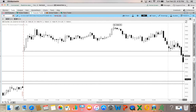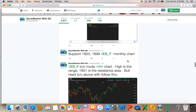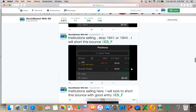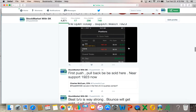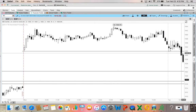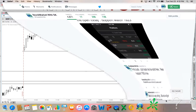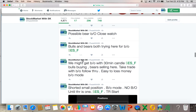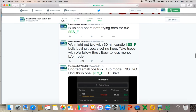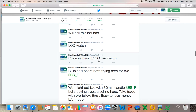So this is what we saw. And if you guys have seen, my day started very low. I was at like $400, $600. Right after that, I was at $2,800 within my first hour, because I traded this breakout. I have been mentioning that if you see here, the bear breakout is very strong. I believe I mentioned here that I'm looking for a possible bear breakout, close watch.